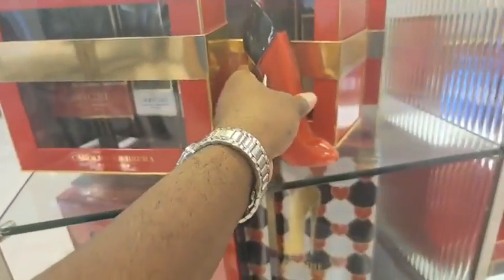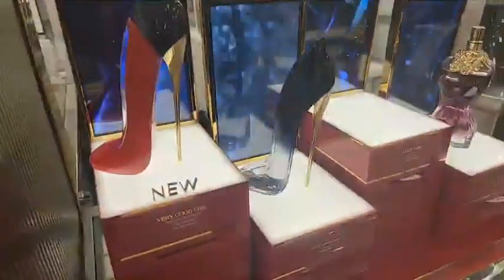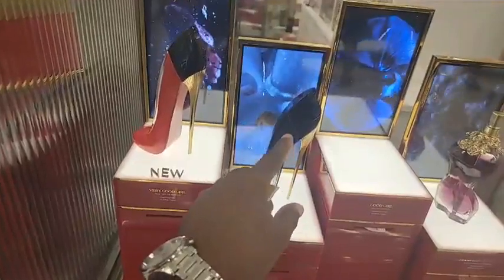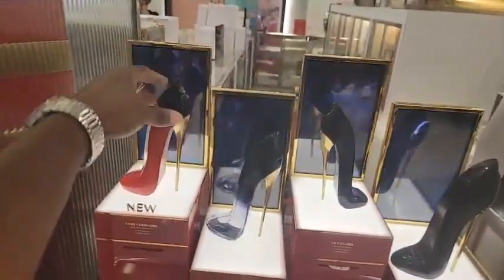So let me go around, I want to buy a gift for somebody. That's the new one though. But I've seen that one before. No, there's different ones, sir. There's four of them. Because I know this perfume, I actually sell this on my Silver Herb Shopping on Facebook. So which one is the old one? The old one is this one, sir, the Good Girl, the classic. Oh, okay. So those are the old ones, and this is the new one. Thank you so much.